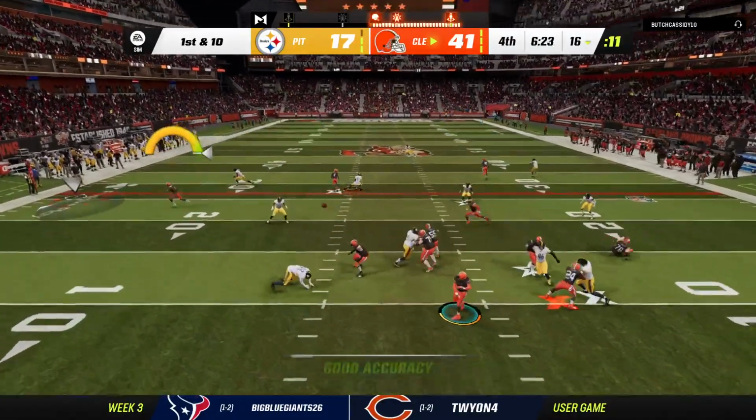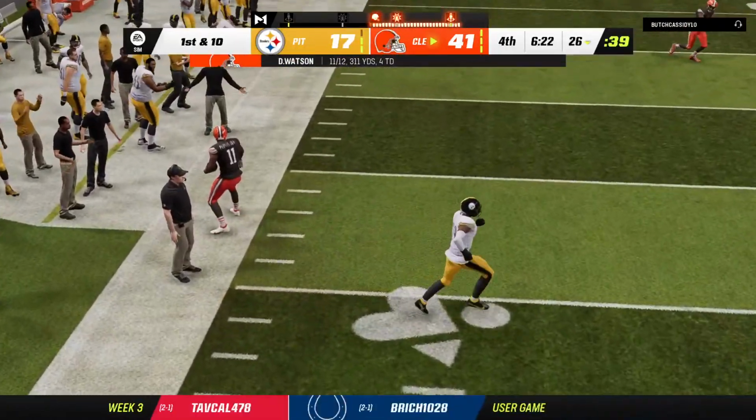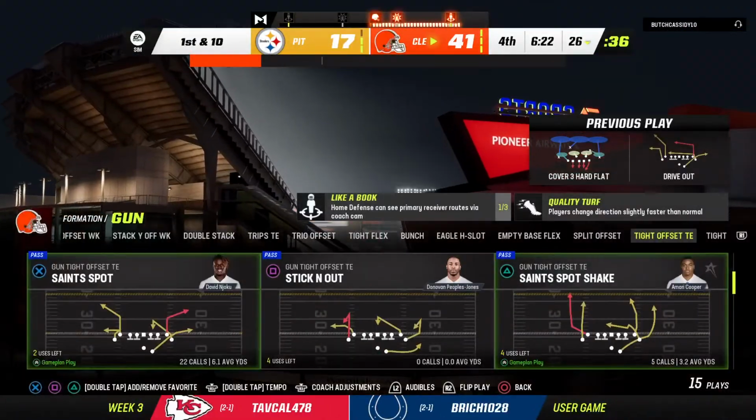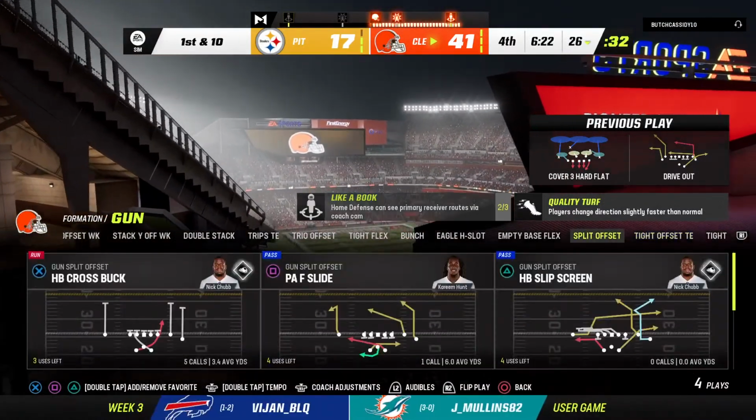Watson on first down. That's into the hands of Donovan Peoples-Jones. And he'll take this across the 25 before going out of bounds. 10 more there and another first down.